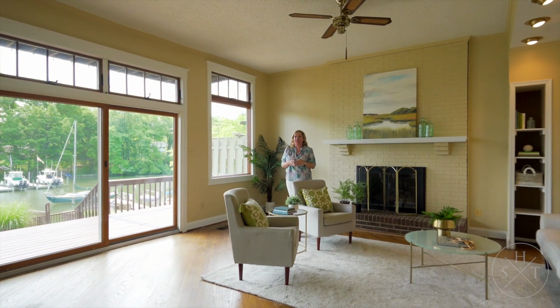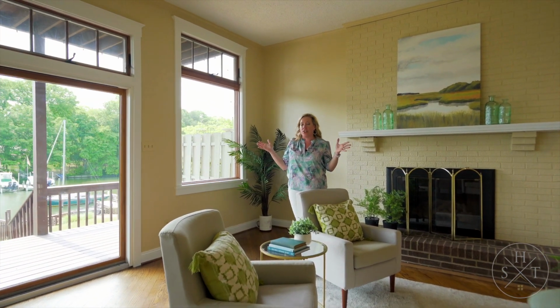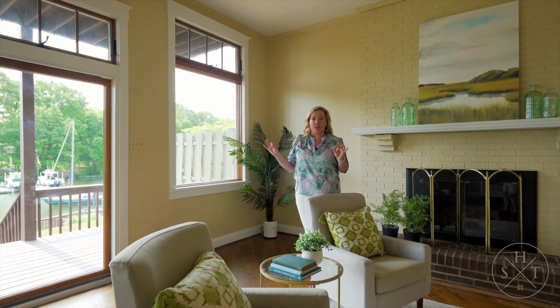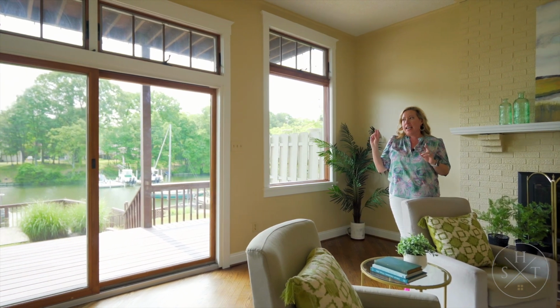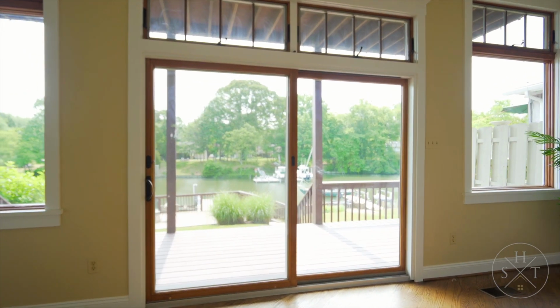I absolutely love this house because, unlike a lot of waterfronts, it has floor-to-ceiling windows and it takes advantage of all of these great views. Each bedroom has a view of the water, and the two waterside have decks where you can enjoy the sunset every night.